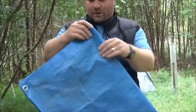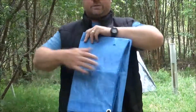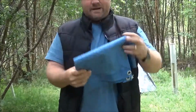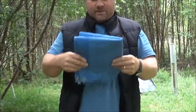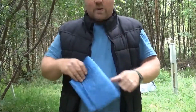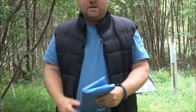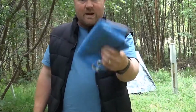Little 1 metre by 2 metre tarp, which I use most wild camps. Even if I'm hammocking it, it goes on the floor of the hammock so I can take my boots off, don't get my feet covered in mud and wet and grass and bits and bugs. Poundland, £1. Folds up and out, weighs nothing.